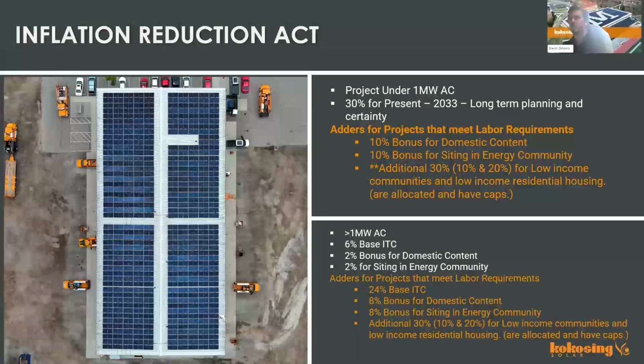What is also new with the Inflation Reduction Act is the delineation between system size. Projects under 1 megawatt AC are treated differently than projects over a megawatt AC. Starting with under 1 megawatt AC, like I mentioned, the tax credit base is 30%. This offers long-term planning and certainty. In my several years in the industry, there was always a scale down, and at the end of the year we had a rush for customers to get in before the tax credit went from 30 to 26%. The new rules, having about 10 years of runway now, allow for more planning and certainty around the tax credit.